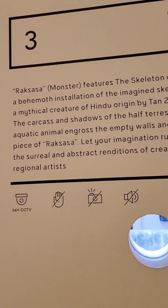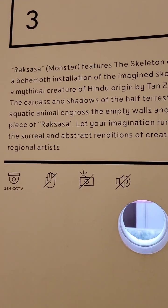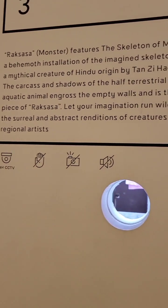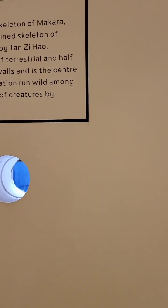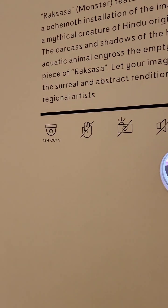So we are on the third floor, and series piece 3. Some beautiful air vents that are located right here. And this is Raksasa Monster Features, the skeleton of Makhara, a behemoth installation of the imagined skeleton of a mythical creature of Hindu origin by Tanzi Hao. These carcass and shadows of the half-terrestrial and half-aquatic animal engross the empty walls and is the centerpiece of Raksasa. Let your imagination run wild among the surreal and abstract renditions of creatures by regional artists.